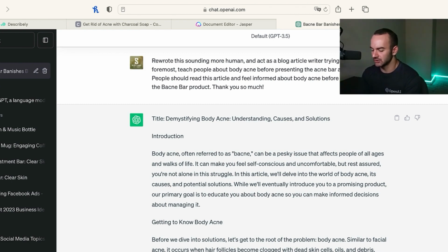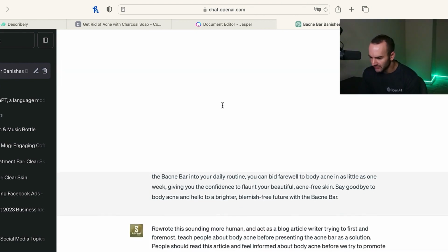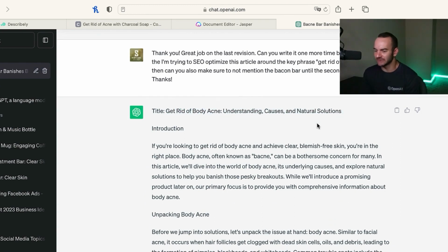And then can you also make sure to not mention the Bacne bar until the second half of the article? Thanks. So we're gonna just give it a little bit more. I'm gonna just do a brief glance. Okay, pretty good. All right, so title: Get Rid of Body Acne. Perfect. Understanding Causes and Natural Solutions.